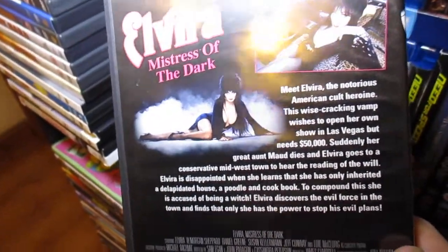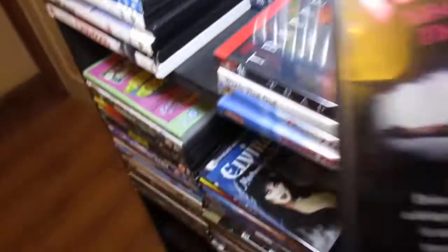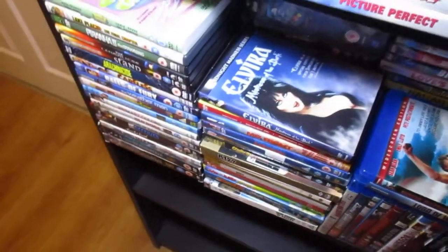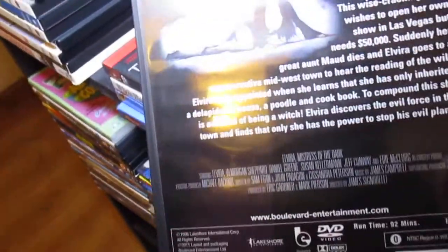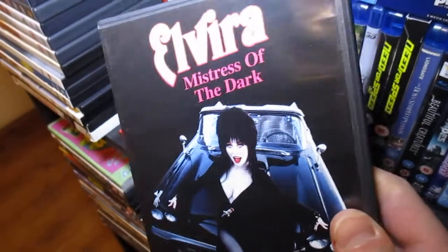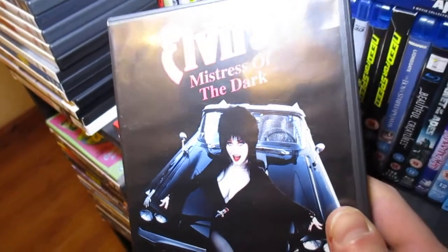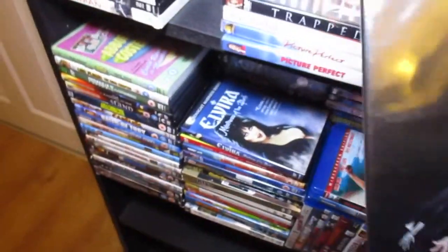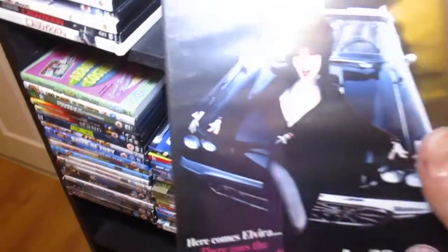Which is strange because I've got two copies. I've got the American copy down there with a different cover on. The strange thing about it is, I bought this because it was the UK version and I thought it would be PAL. Hence I thought it would be a bit better quality. But it's the exact same quality as the American version because it's NTSC.